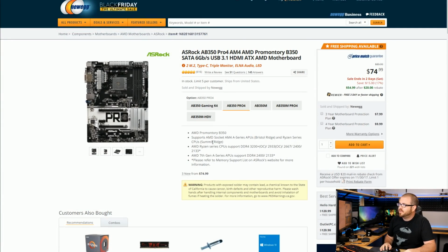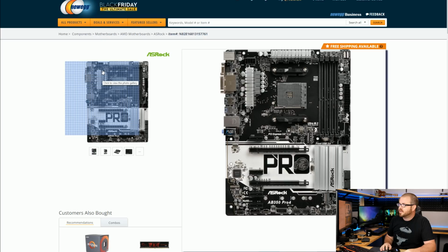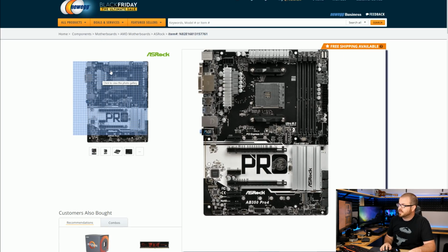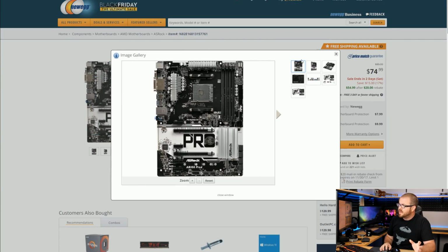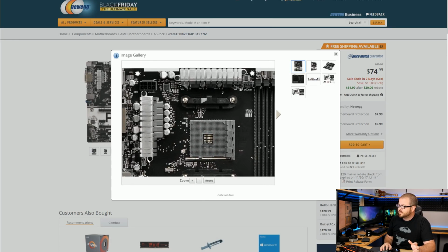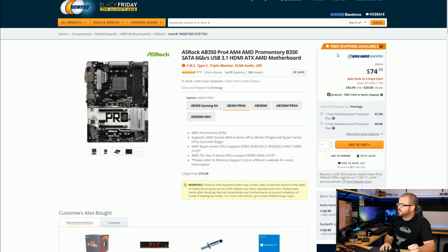Let's move on to a B350 board. This is the ASRock AB350 Pro 4. This is according to Gamers Nexus and BuildZoid, who recently did a nice breakdown of a lot of the B350 boards, which are often sort of meh when it comes to the actual power delivery. This has one of the most solid power delivery configurations, as well as a bit of actual cooling on the power delivery when it comes to B350 boards.